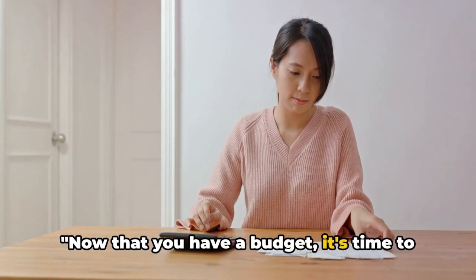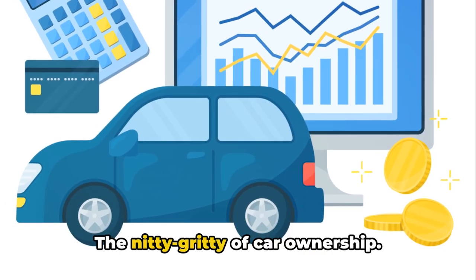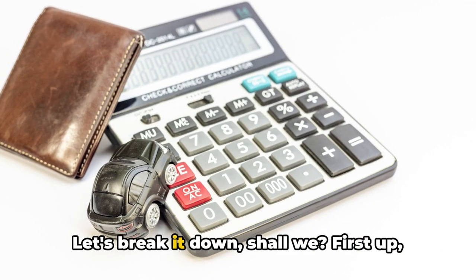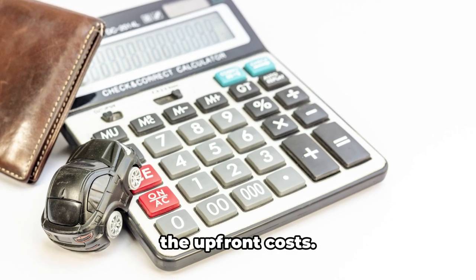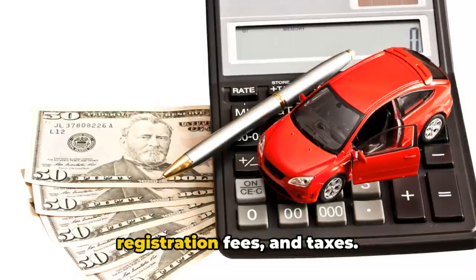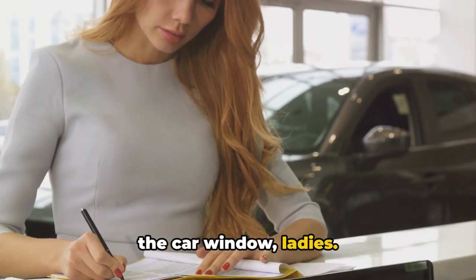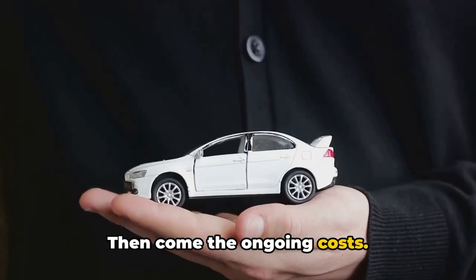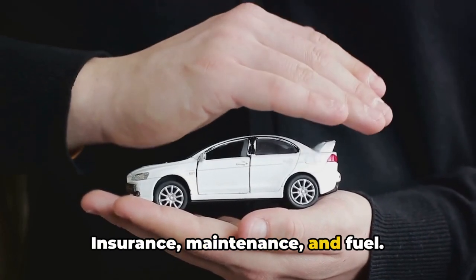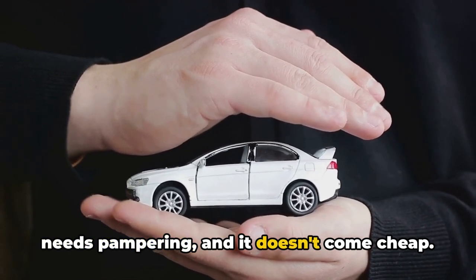Now that you have a budget, it's time to research the costs. Ah, the costs. The nitty-gritty of car ownership. Let's break it down, shall we? First up, the upfront costs. This includes the price of the car, registration fees, and taxes. It's not just about the sticker price on the car window, ladies. Then come the ongoing costs: insurance, maintenance, and fuel. Yes, this beauty you're about to own needs pampering, and it doesn't come cheap.